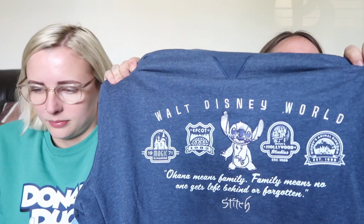And we spent all holiday looking for it because they only had 2XL across property. But on our second to last day, they had them restocked and I was very, very, very happy.